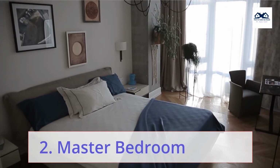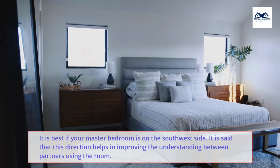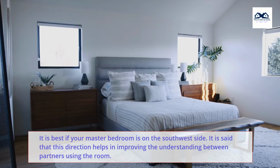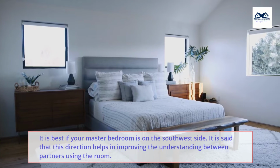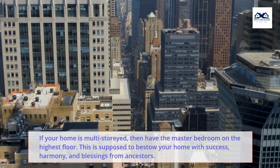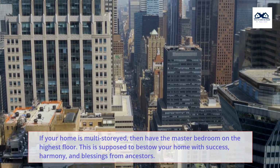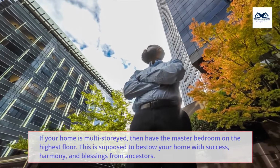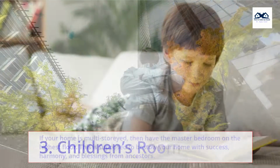2. Master bedroom. It is best if your master bedroom is on the southwest side. It is said that this direction helps in improving the understanding between partners using the room. If your home is multi-storied, then have the master bedroom on the highest floor. This is supposed to bestow your home with success, harmony, and blessings from ancestors.